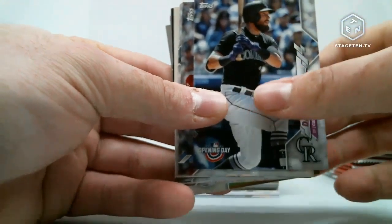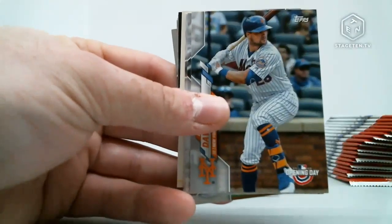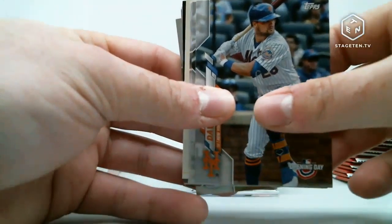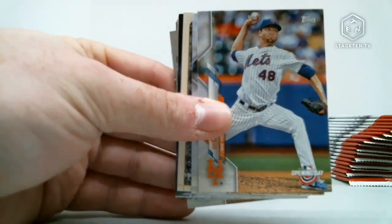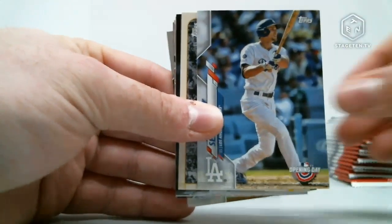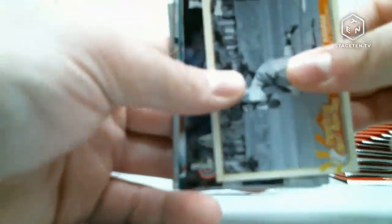Yeah, this is Opening Day, so they don't guarantee you any autos or relics per box. There's no guarantee like there is in Series 1 or Heritage or Gypsy Queen, stuff like that. There's a Spring Has Sprung Sandy Koufax for the Dodgers.